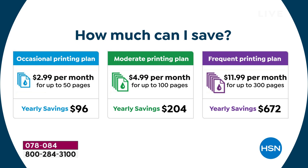But anyway, your average yearly savings is $204. You just paid for your printer nearly two times in the first year that you owned it. And this is a big part of the feature that I have to explain to you guys. About $204, if you print more, so if you look to the right, the purple one, the frequent printing plan, which is still only a little less than $12 a month, and you get 300 pages. Average yearly savings there is over $600, $672.